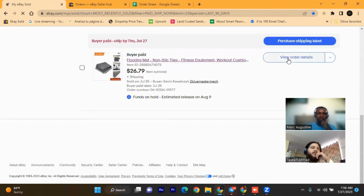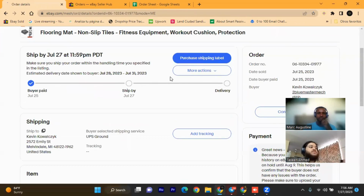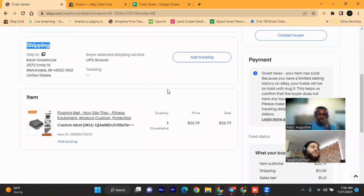I'm going to click view order details, and it's going to show us the details of the order: the shipping address, the customer's information, the order number, the payment, all the good stuff. Now the first thing we want to do is find this item on Amazon. So we're going to go to our custom label SKU. SKU is basically a unique identifier for where to find this item.